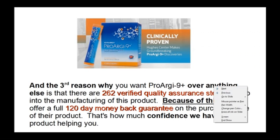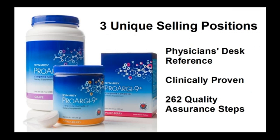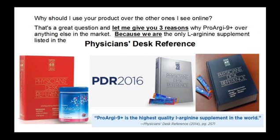Now let's go back and look at each one of these slides on an individual basis so that you can see why these 3 unique selling positions are so critically important in helping you separate ProArgi-9 Plus from anything else in the marketplace. It starts with the physician's desk reference.